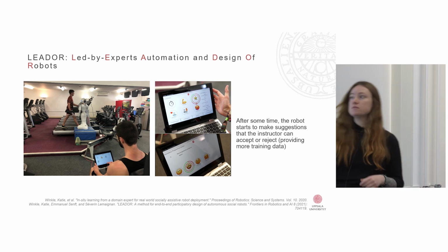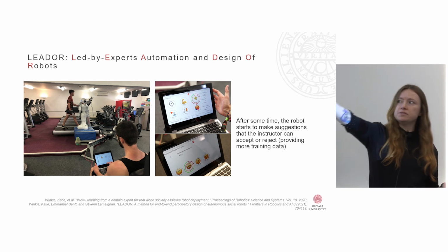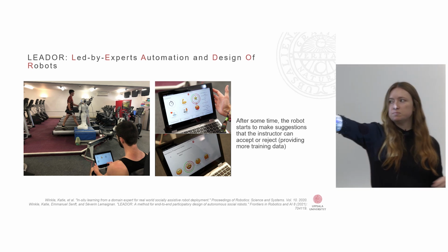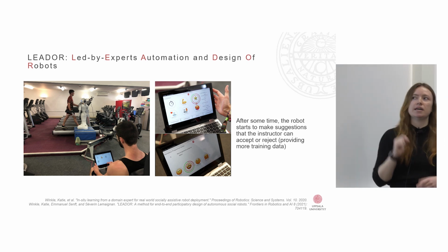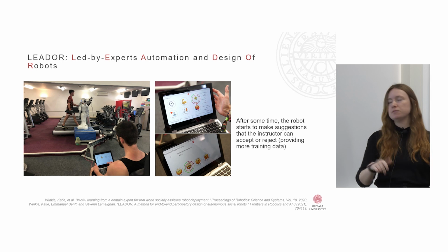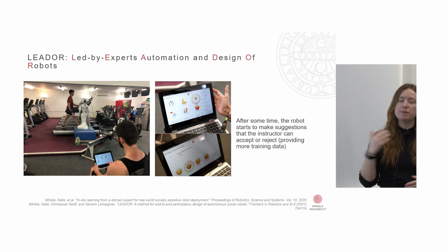So this is what it looks like once it's set up. Now we have one of our participants on the treadmill. Don is monitoring the teaching interface, as you see there. And the idea is he's watching what's happening and then tells the robot what to do by pressing the buttons on the tablet. After some time, the robot starts to make suggestions based on what it's learning.